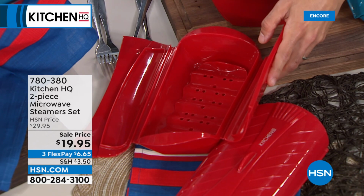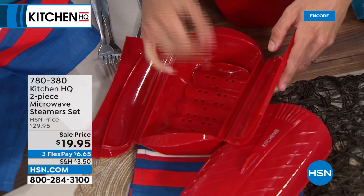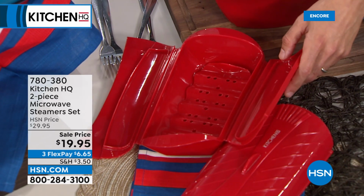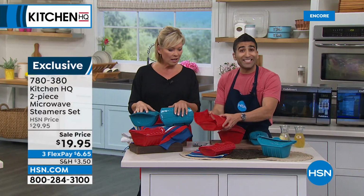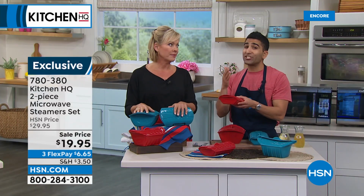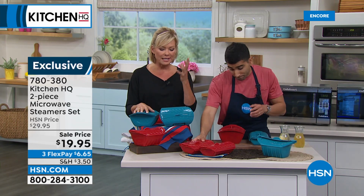You could do this in the oven, and I'll show you some recipe ideas that you could do either way. But all it takes is a splash of liquid. Could be water, could be stock, could be wine. A beautiful way to steam vegetables, seafood, really anything, chicken breast, and steaming is a great way to cook because you're saving on the fat. Yeah, it's very healthy. I'm envisioning my salmon fillets.